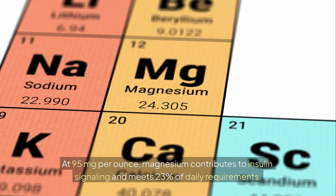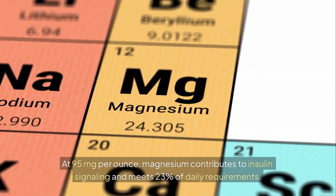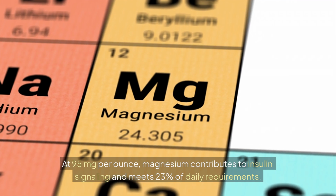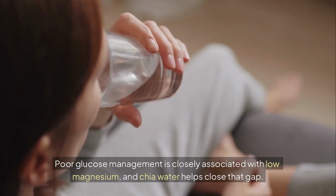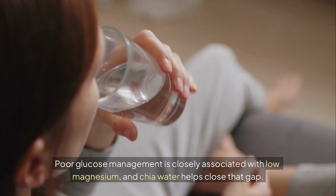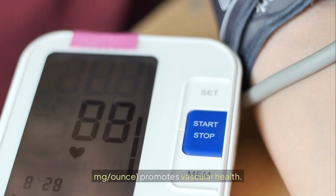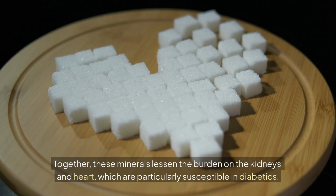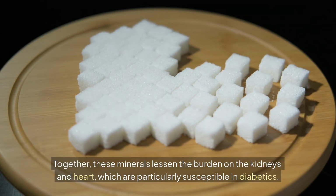At 95 milligrams per ounce, magnesium contributes to insulin signaling and meets 23% of daily requirements. Poor glucose management is closely associated with low magnesium, and chia water helps close that gap. By regulating sodium, reducing the risk of hypertension, and enhancing arterial flexibility, potassium, 115 mg per ounce, promotes vascular health. Together, these minerals lessen the burden on the kidneys and heart, which are particularly susceptible in diabetics.